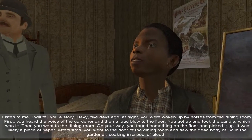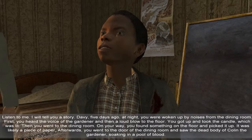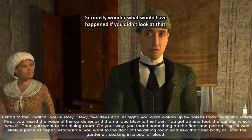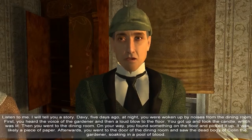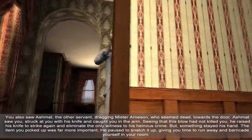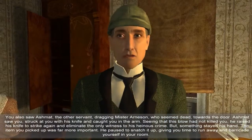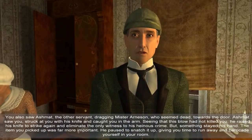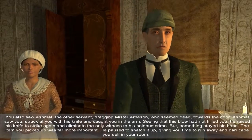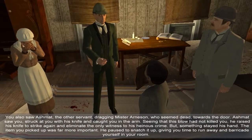Davy, 5 days ago, at night, you were woken up by noises from the dining room. First, you heard the voice of the gardener, and then a loud blow to the floor. You got up and took the candle, which was lit. Then you went to the dining room. On your way, you found something on the floor and picked it up. It was likely a piece of paper. Afterwards, you went to the door of the dining room and saw the dead body of Colin the gardener soaking in a pool of blood. You also saw Ashmat, the other servant, dragging Mr. Arnson, who seemed dead, towards the door. Ashmat saw you, struck at you with his knife, and caught you in the arm. Seeing that this blow had not killed you, he raised his knife to strike again and eliminate the only witness to his heinous crime. But something stayed his hand. The item you picked up was far more important. He paused to snatch it up, giving you time to run away and barricade yourself in your room.